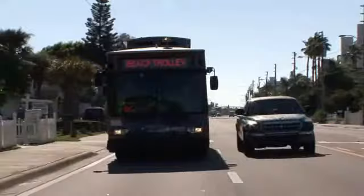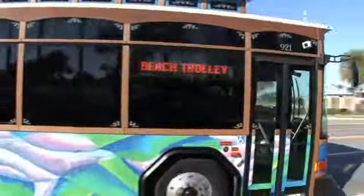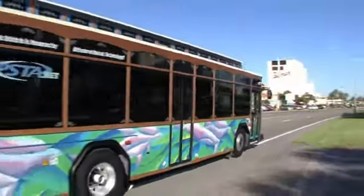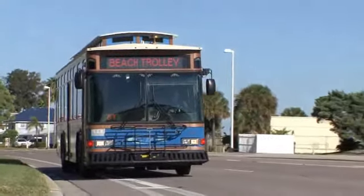A one-way fare is $1.75. For only $4, you can ride the trolley all day from 4 a.m. until midnight and enjoy a full day's worth of attractions along the route. Here are some highlights that are definitely worth a stop.